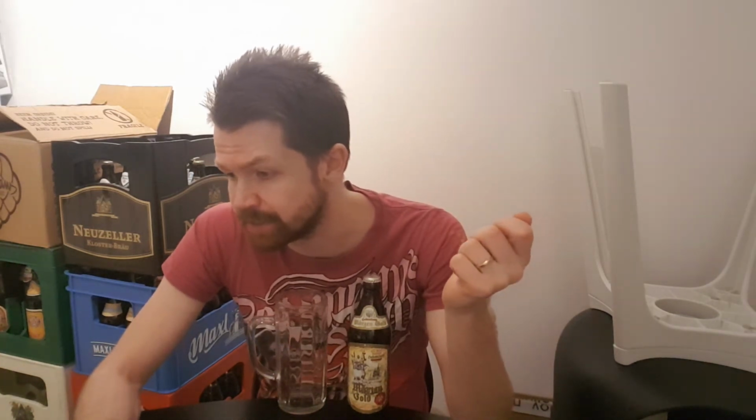And Prämierungen, which are the awards that have been given to the beers from this brewery. DLG Gold is 2018 Export Hefeweißbier, 2019 Export Hell, 2019 Export Hefeweißbier, 2018 Export Hefeweißbier, and DLG Silver is 2017 Märzen Gold, 2017 Export Hefeweißbier, 2015 Export Hell.